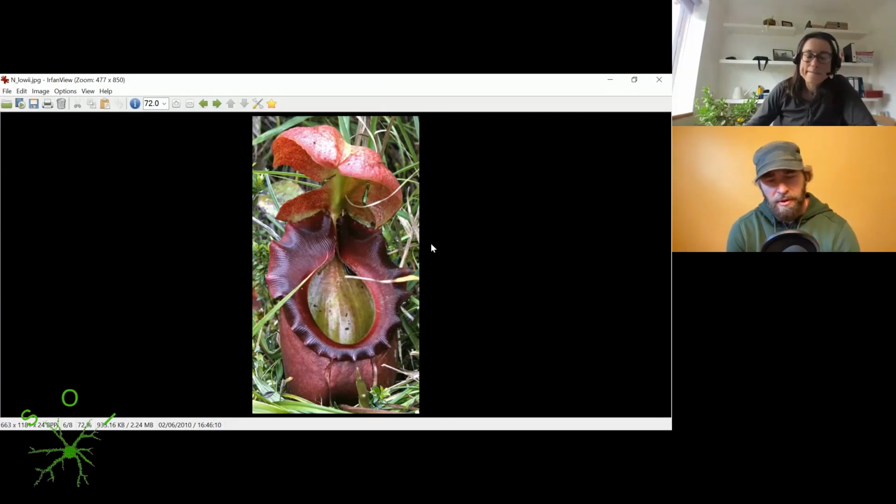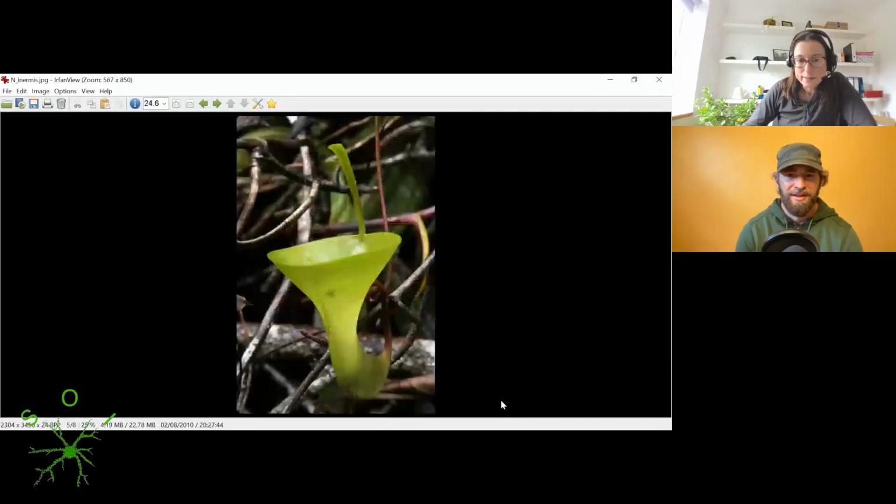Wait, so why does the lid exist in the former one you just showed? Why does that one have a lid, do you think? Good question. The lid is secreting nectar in this one, so you often see insects coming to the lid. What the lid does, you can only speculate here. It definitely doesn't serve a lid function anymore.